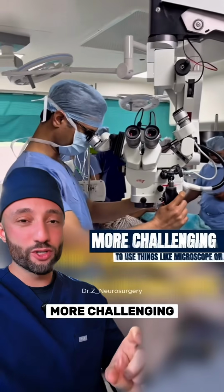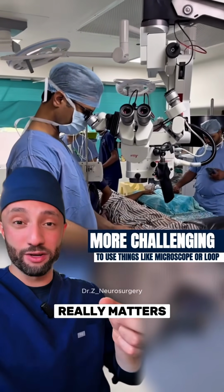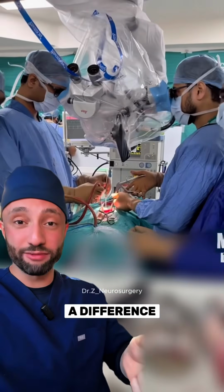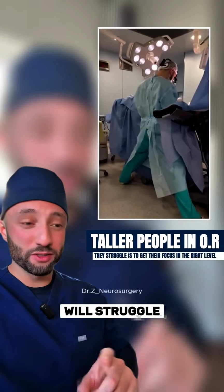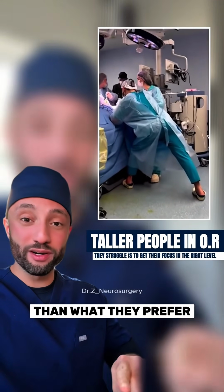And it gets a little bit more challenging if you use things like a microscope or loupes where the focus really matters. Like the distance between the lens and the actual surgical field will make a difference. And so sometimes taller people will struggle to get their focus at the right level because the OR table is always lower than what they prefer.